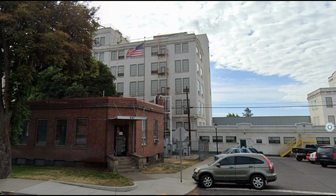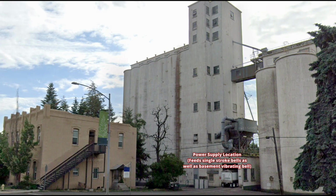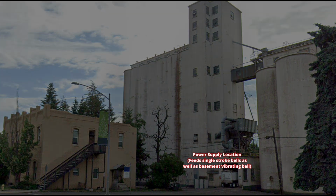But yeah, we found that if we switch the coding to temporal 3, we can get them to ring. And we also ended up having to replace the power supply because it was not working as it should. It was defective. So with a new power supply and running temporal 3, the system should be working. We also had to replace the bad bell as well.